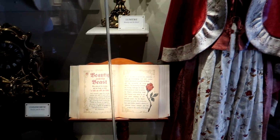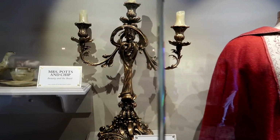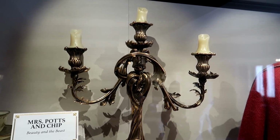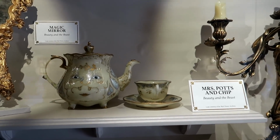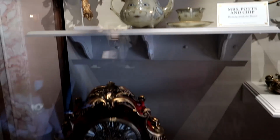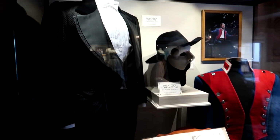There's some Beauty and the Beast props. Some of Belle's dresses. There is Lumiere. These are from the live action movie. You can see Mrs. Potts and Chip. Little Chip there, the cup. Here's Cogsworth.